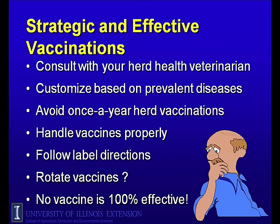Handling vaccines is very important. Nearly all of them are meant to be refrigerated up until the point of use. And we even actually put ice bags in with our vaccine as we're going out in the summertime. If it's going to take us a half an hour or an hour to do all the vaccinations, we try and keep the vaccines cool as we're working through it. So put them in a styrofoam container. Follow the label directions. The companies that approve these vaccines, they do them under certain specific recommendations, and so those directions are important.